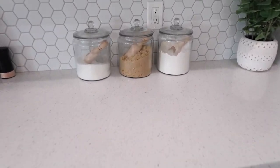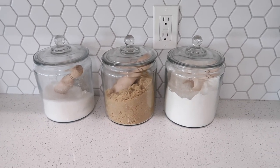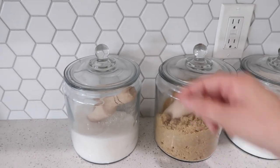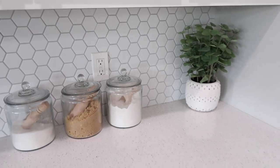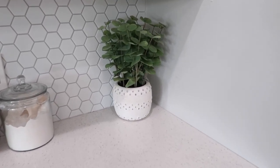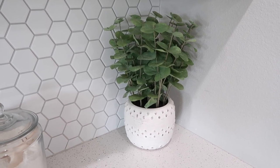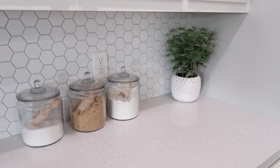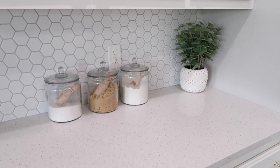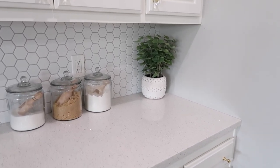So I picked these guys up from Target, super, super affordable, and they come in all sizes. And then I just bought the wood little spoons in there off Amazon. I can link those or put them in my Amazon store. And then this green plant, I shockingly found it at Lowe's. If you haven't checked out any of their decor, check it out. It's typically unique and it's almost always on clearance. I think people forget to check there for decor, so you find more one-of-a-kind pieces that people don't have. So definitely check that out.